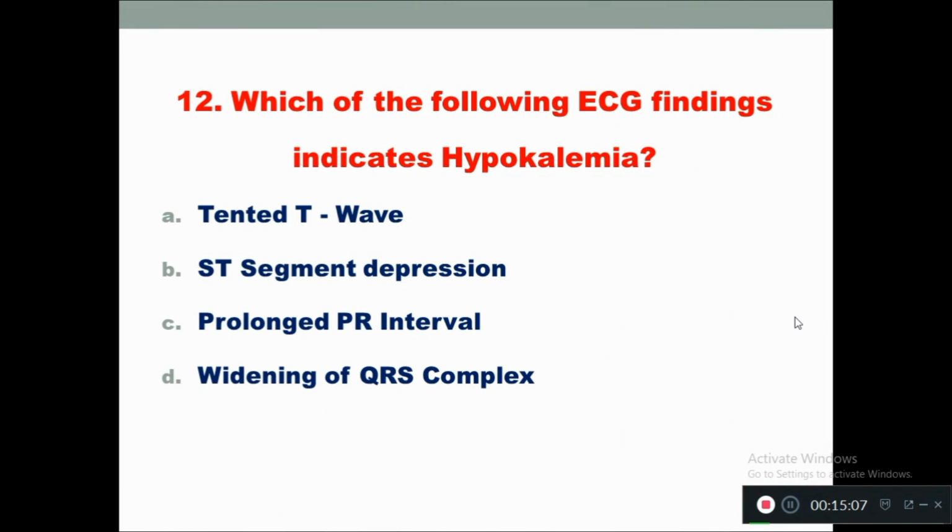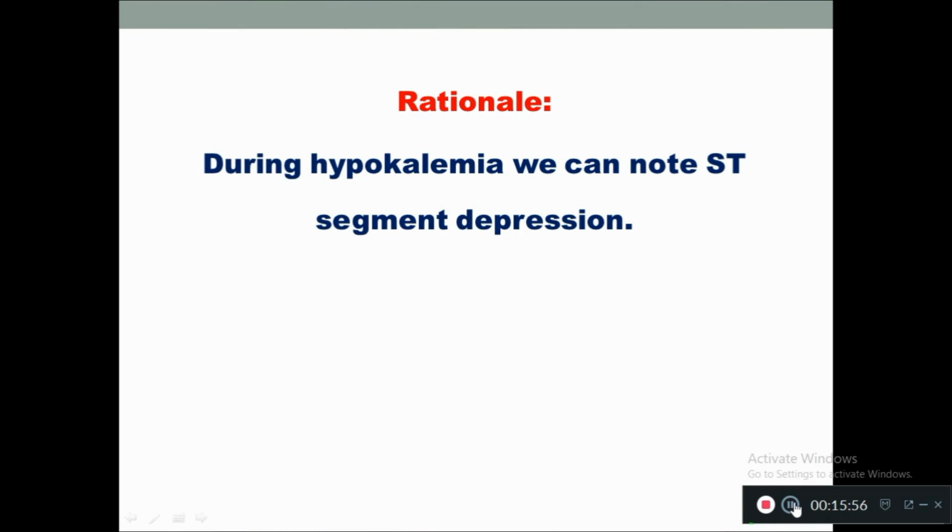Moving to 12th question. Which of the following ECG findings indicates hypokalemia? Option A, tented T wave. Option B, ST segment depression. Option C, prolonged PR interval. Option D, widening of QRS complex. Read the question again. The following ECG changes are listed: tented T wave, ST segment depression, prolonged PR interval, and widening of QRS complex. And the right answer among these is ST segment depression. How? During hypokalemia, we can note ST segment depression.